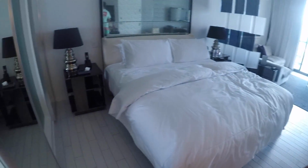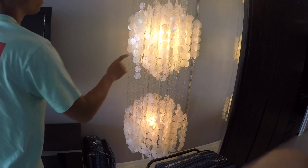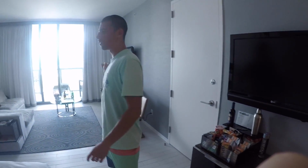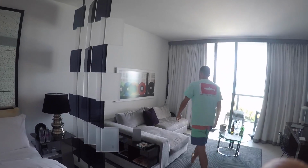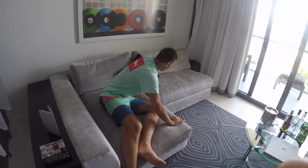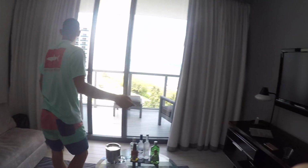Now off to the bed. We have this chandelier thing first, over here. It's like a wind chime. And then we have the TV. We have 2 TVs, one over there. And we have this big king size bed. It's huge. And then we have the couch that turns into a bed. But this is a bed. This is good enough. And then here's the other TV.